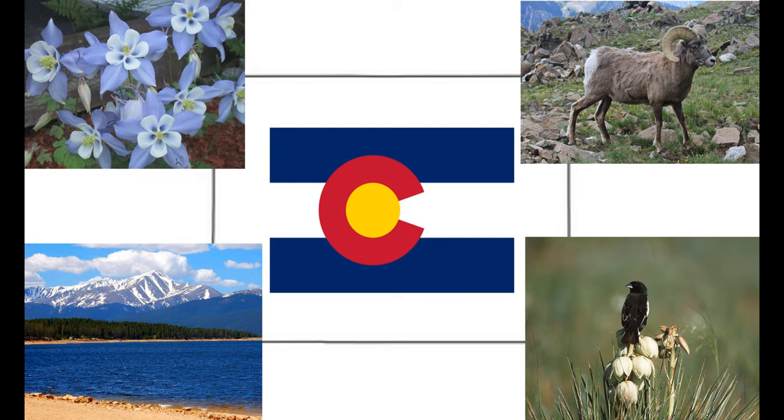The state flower of Colorado is the Aquilegia caerulea, which is sometimes called the Rocky Mountain Columbine or the Colorado Blue Columbine. It is a perennial plant found at elevations of 6,900 feet to 12,000 feet. It can grow roughly 8 to 24 inches tall, with flowers that can be anywhere from pale blue to white, pale yellow and pink, or a mixture of any of those.